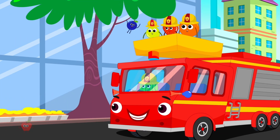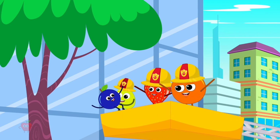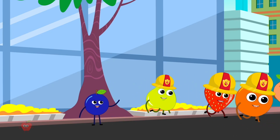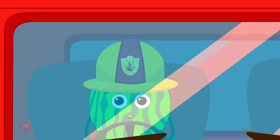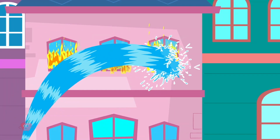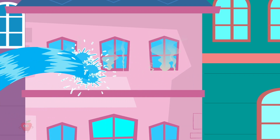The fire truck ladder goes up and down, up and down, up and down. The fire truck ladder goes up and down, all through the town. The fire truck hose goes splash, splash, splash. The fire truck hose goes splash, splash, splash, all through the town.